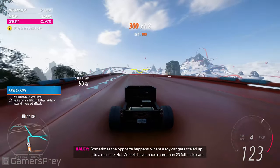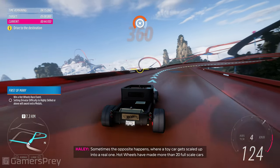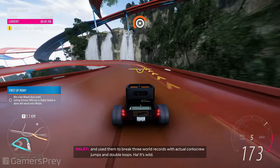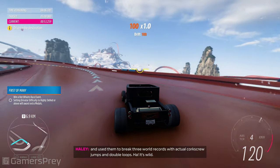Sometimes the opposite happens, where a toy car gets scaled up into a real one. Hot Wheels have made more than 20 full-scale cars and used them to break 3 world records with actual corkscrew jumps and double loops. It's wild.